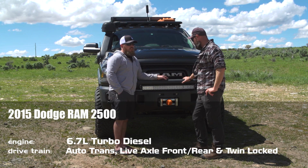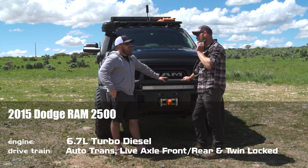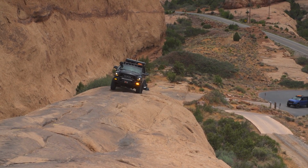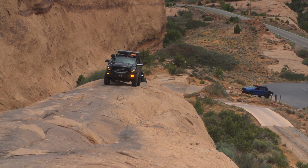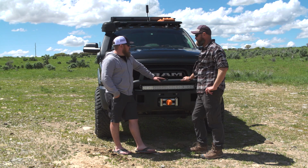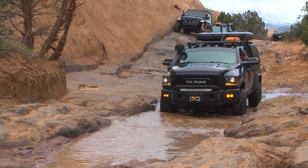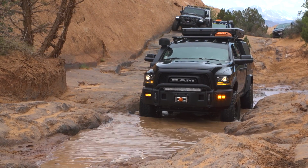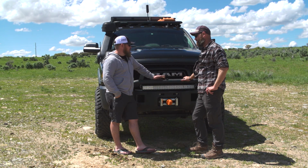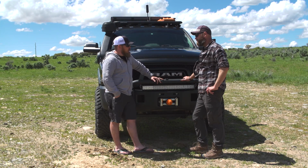Sure. So this is a 2015 Ram 2500. We call them 3/4 tons here. 6.7 liter Cummins diesel, which is like 350 horse, 900 foot-pounds of torque. I don't know what that translates to. Automatic transmission, 4-wheel drive, of course. It's Laramie, so it's got leather seats. It's not the top of the range, but it's kind of the middle of the road. And it is set up for basically everything. It's an all-around adventure vehicle, multi-purpose, from trips like we just did to taking my kiddo to school and whatever else in between.